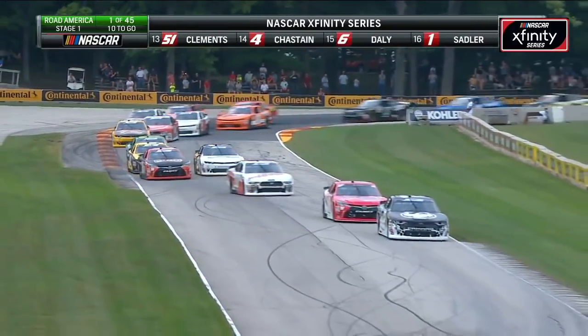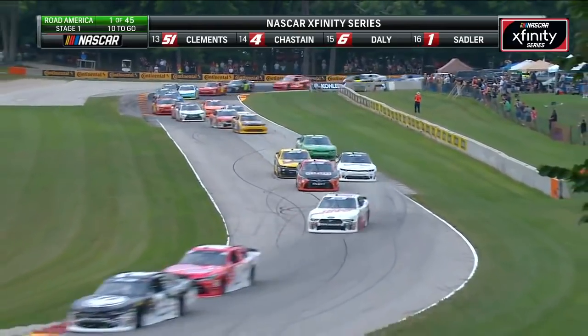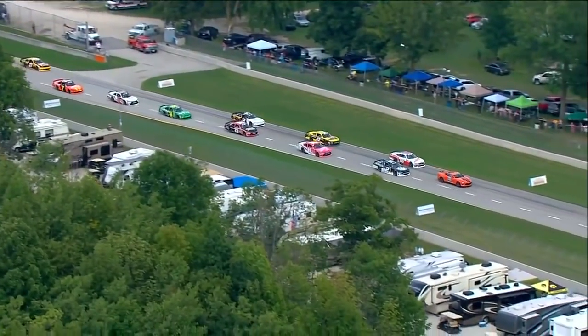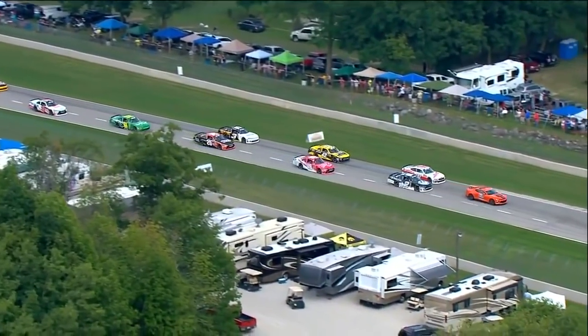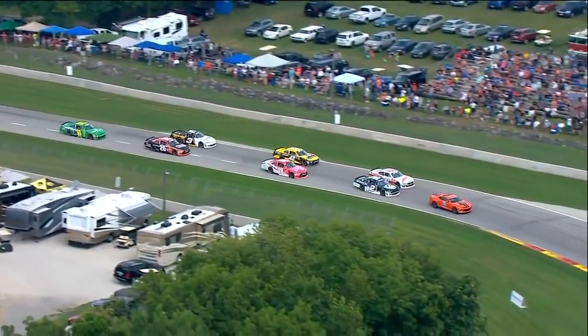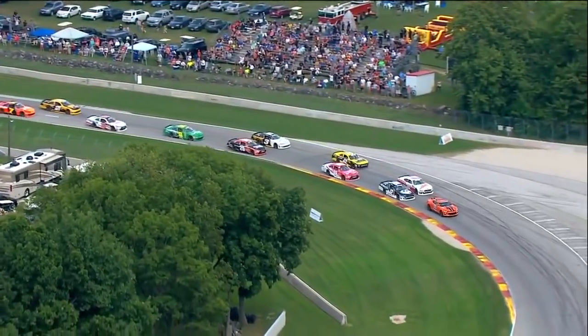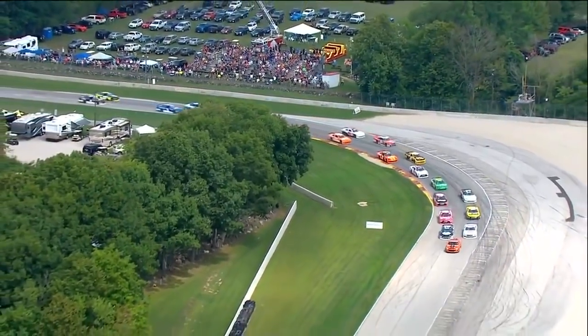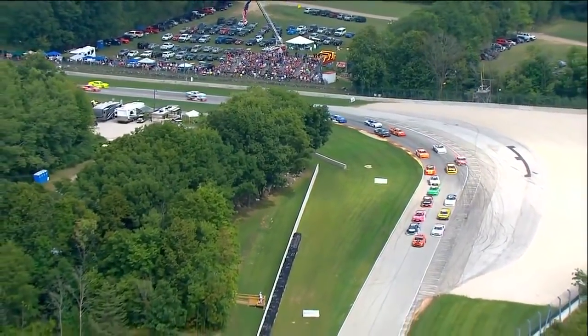See if he can get that position from Christopher Bell. They're side by side leaving 6, bending right through 7. Here comes Justin Marks trying to take advantage in the 42. A little contact there. We're going to say that all day long. And now the turn advantage goes back to Gaughan, but it immediately heads toward Marks for the long right-hander in the carousel, but Marks got off track a little bit.